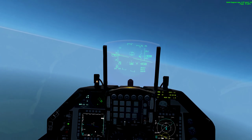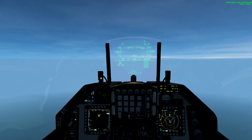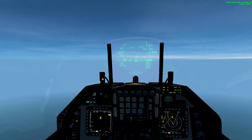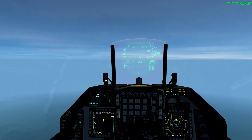So Hunter's turning in hot. How's that, Falcon? Hunter Falcon, I think, at least for myself, I was able to keep lock as you were getting closer. Copy that, 10 here. 26 miles away.